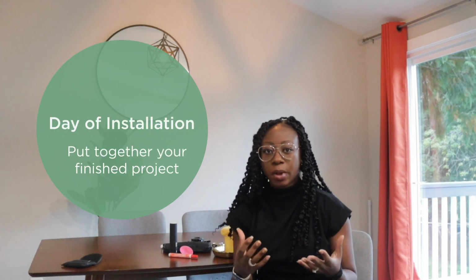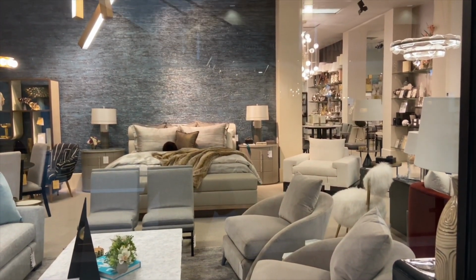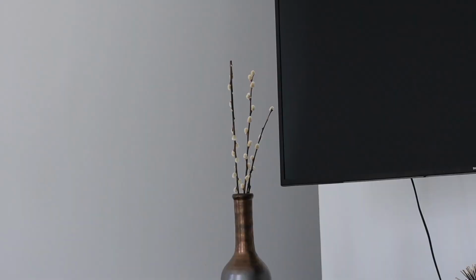Install day is what interior designers call the day that you do an actual installation and you put together and compile your finished project. What a lot of people don't know is when you're watching HGTV, for example, the design that was put together doesn't necessarily include everything that you see on the television. There are finishing touches that are staged and set up and vignettes that are created, and it's specifically in order to entice the client to spend more, but also it's the things that add value to the design. And so those are things that we prep for and prepare for on the day of.